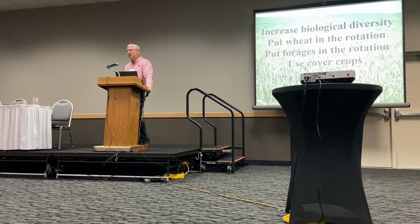Put forage in the rotation. Again, a short season forage. Graze it, whatever. Use the cover crops, build the soil. Maybe you don't get paid today, but you'll get paid in the future as that soil gets built.